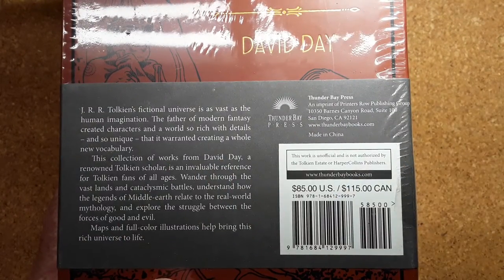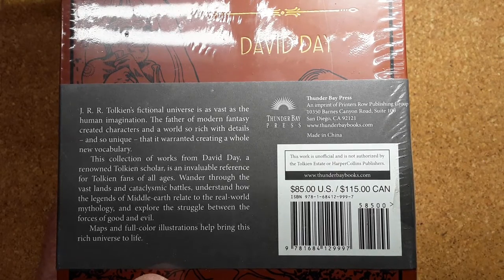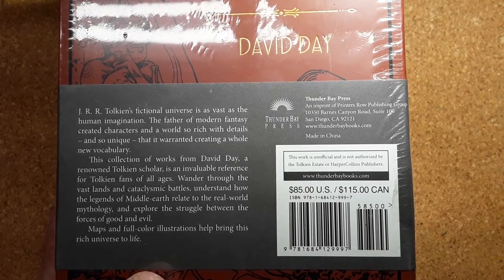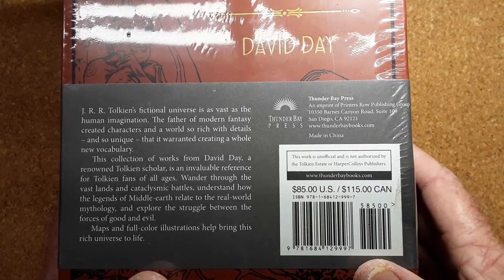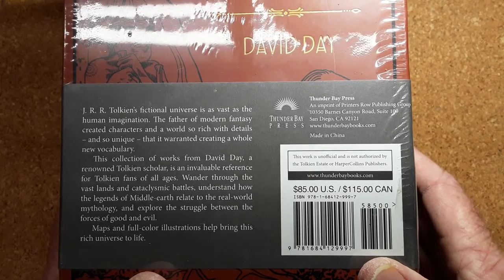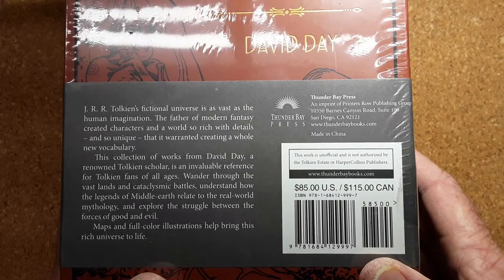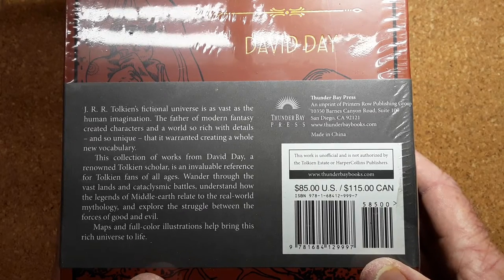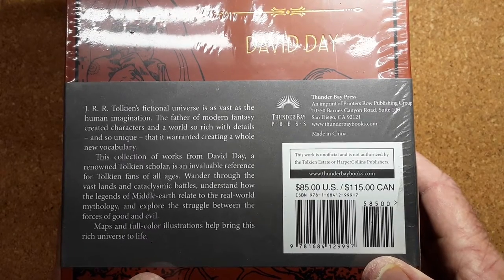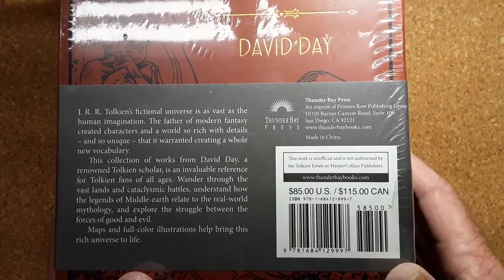Tolkien's fictional universe is as vast as the human imagination. The father of modern fantasy created characters and a world so rich with details and so unique that it warranted creating a whole new vocabulary. This collection of works from David Day, a renowned Tolkien scholar, is an invaluable reference for Tolkien fans of all ages. Wander through the vast lands of cataclysmic battles, understand how the legends of Middle-earth relate to the real world mythology, and explore the struggle between the forces of good and evil. Maps and full-color illustrations help bring this rich universe to life.